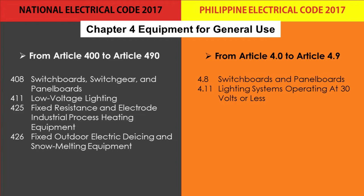Also, Article 411 of NEC is entitled low voltage lighting, while Article 4.11 of PEC is entitled lighting systems operating at 30 volts or less. Also, Article 425 of NEC entitled fixed resistance and electrode industrial process heating equipment, and Article 426 entitled fixed outdoor electric deicing and snow melting equipment is not found in PEC.